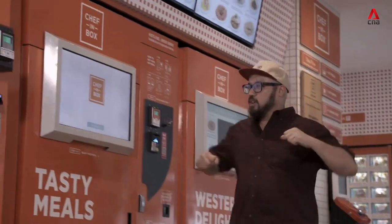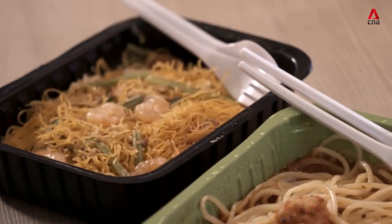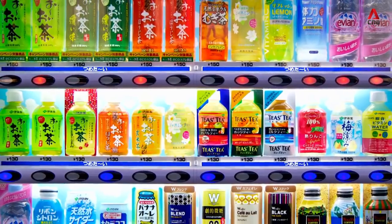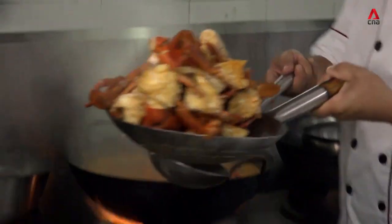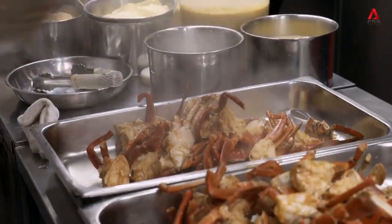Having delicious local cuisine served from a vending machine is fast becoming a trend in Singapore. At current sales, turnover can easily go beyond $1 million a year. And businesses in Japan and Taiwan have shown that these machines can bring in big profits and fast. I'm headed to meet Francis and learn how his House of Seafood has made Singapore's iconic chili crab available as a ready meal from a vending machine.